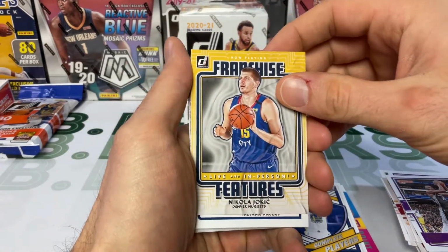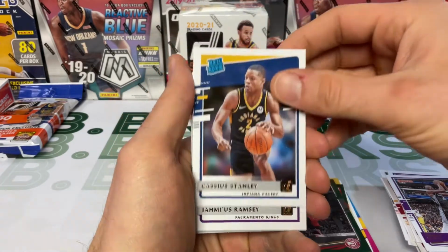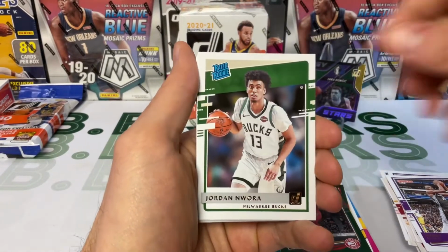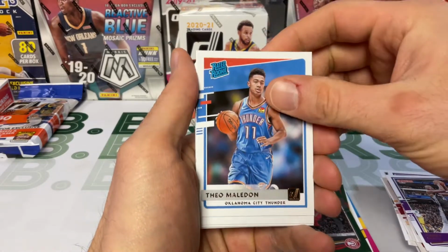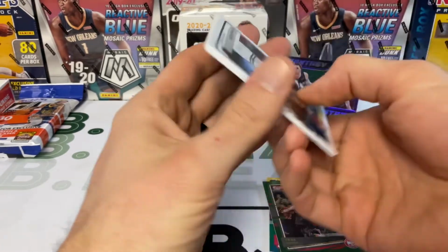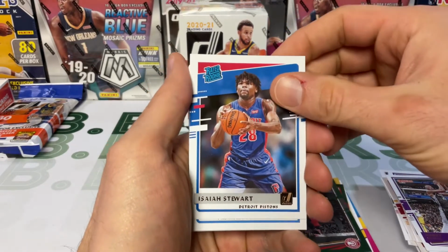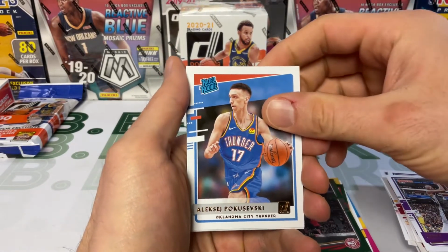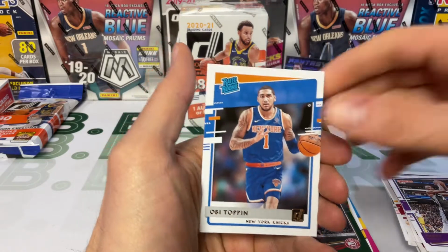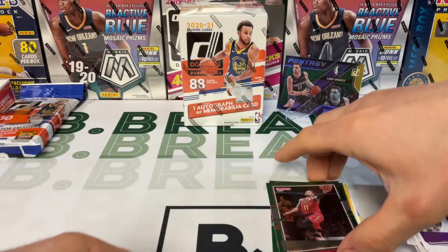Oh, okay. But all right, now we're into our rookies. Cassius Stanley, Jamius Ramsey, Jordan Nwora, Theo Maledon, Malachi Flynn, RJ Hampton, Isaiah Stewart, Poku Savesky, Devin Vassell, and an Obi Toppin. All right, so not the rookies we're looking for.